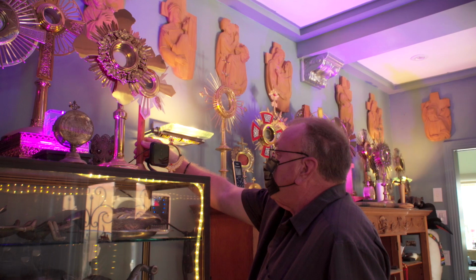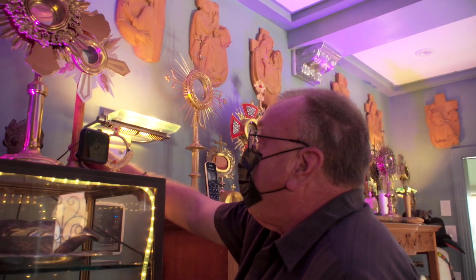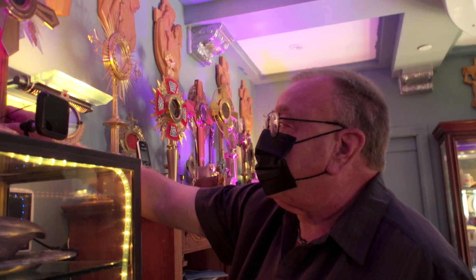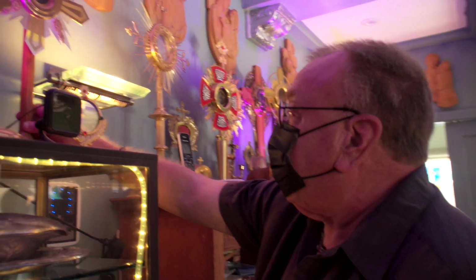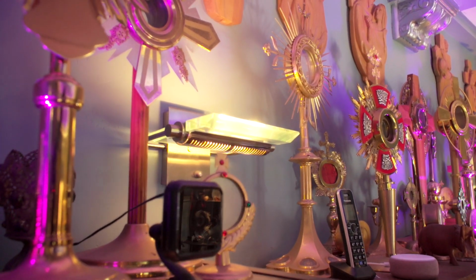This one right here is probably out of the 30s, a very inexpensive one. But again, the stem is made of bakelite. And I keep pointing that out because back in the 1930s, you only saw that on toaster handles and things like that. But it showed up on quite a few monstrances from that time.